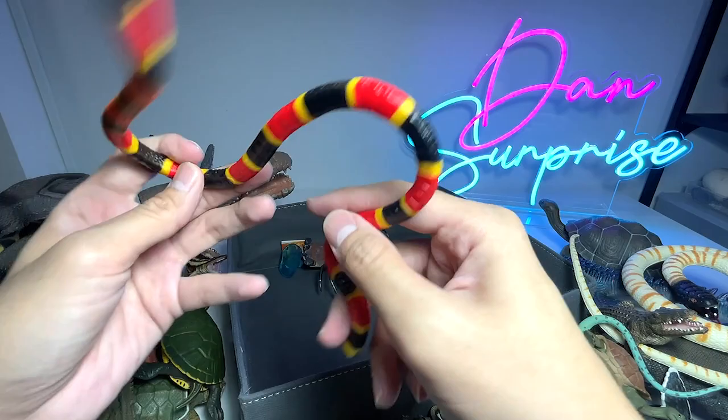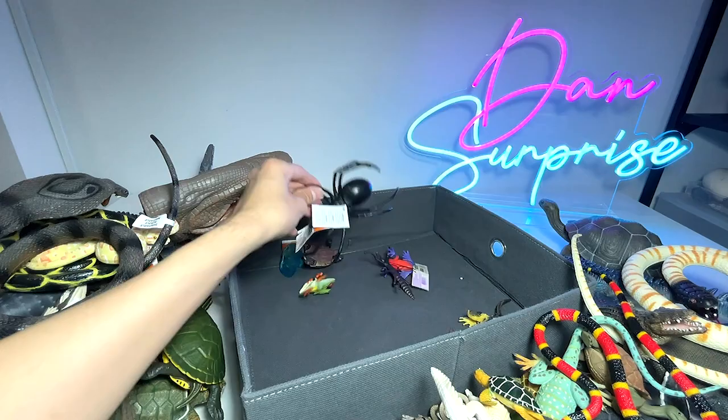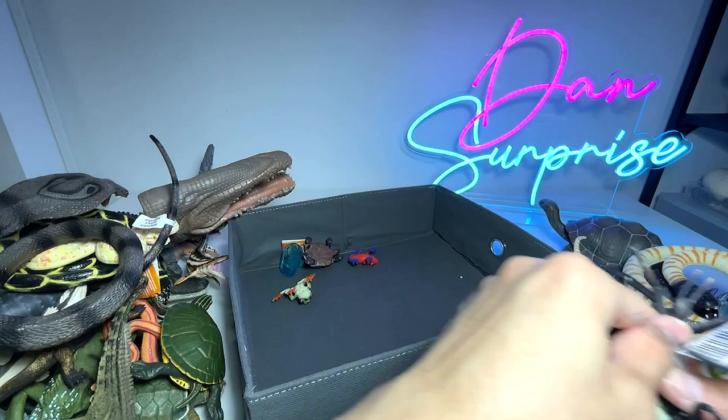What is this? Let's see. This is actually known as a coral snake. It's a baby. Coral snake baby. Well, it's kind of colorful. Spiders are not supposed to be in this video because they're not reptiles, as well as this stick insect. So this frog should not be in this collection as well.